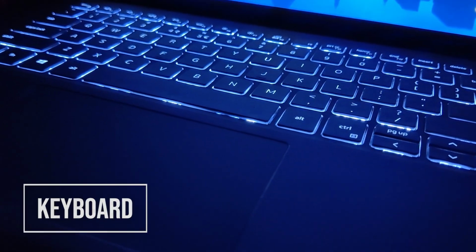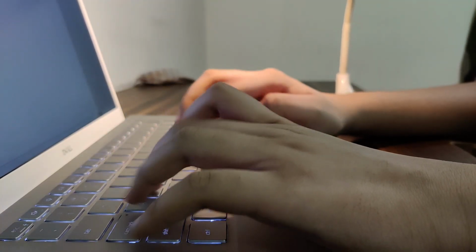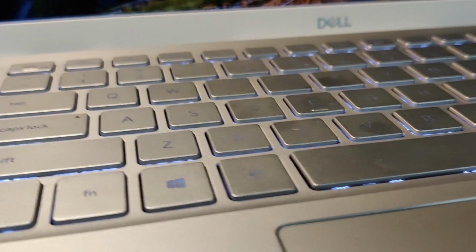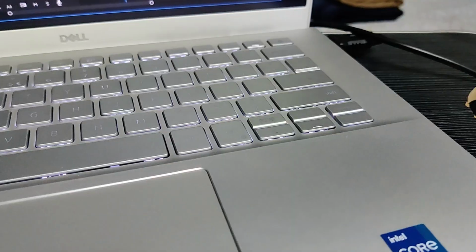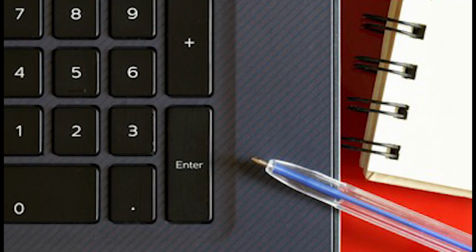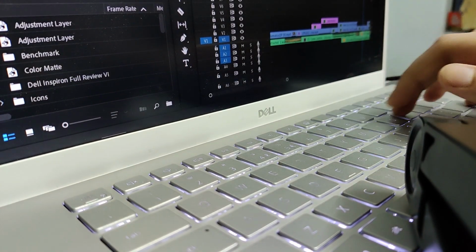Now let's talk about the keyboard. The keyboard is equipped with backlighting and it feels very tactile and very premium to type on, and has very respectable key travel as well. It's not that great, but it's not bad either. So we can say it is a good one. Now the only downside is that it does not have a numpad. So if you use that, you might have to think about it. I personally don't use it much, so it's not a big deal for me.